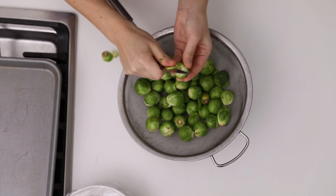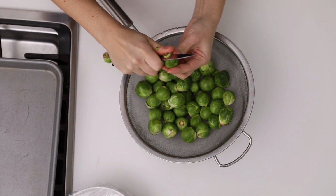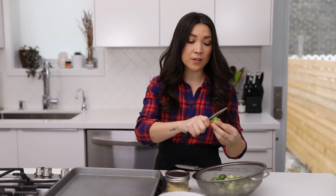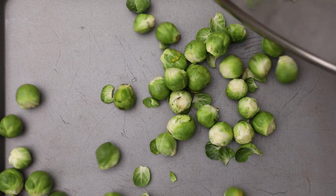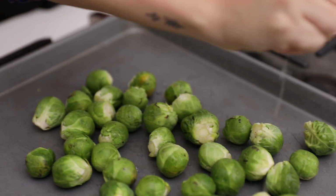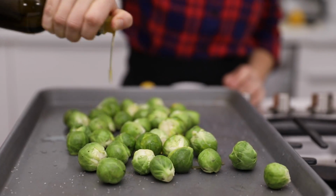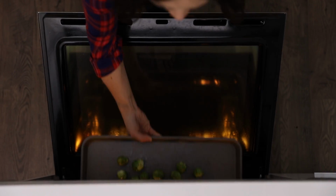Okay, so I just washed the Brussels. I'm cleaning up the little ends, the little brown knob, trimming those off. We're going to roast these whole on a baking sheet until they're slightly soft, but not too soft. They should still be a little bit hard because we're going to bake them again with breading. We're just going to do a squeeze of lemon, some sea salt, and a little drizzle of olive oil. You can just get them well coated with your hands like this and then throw them in the oven at 425.